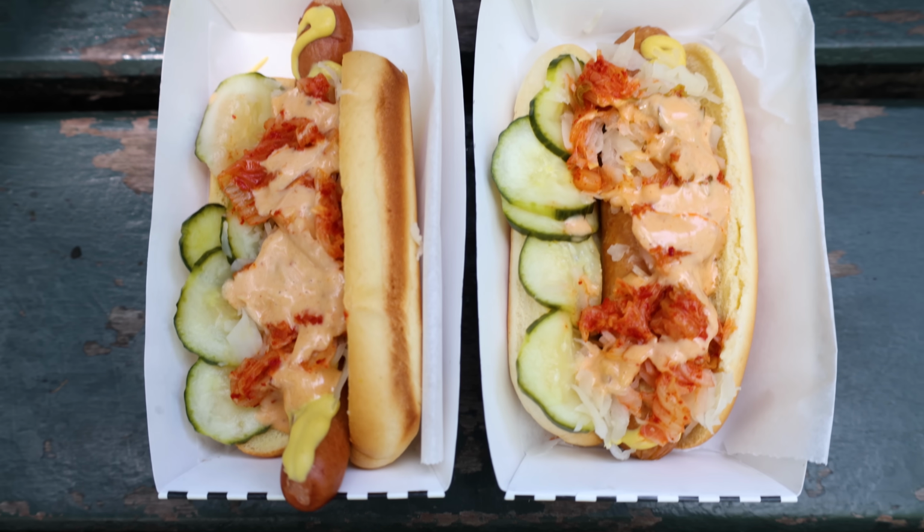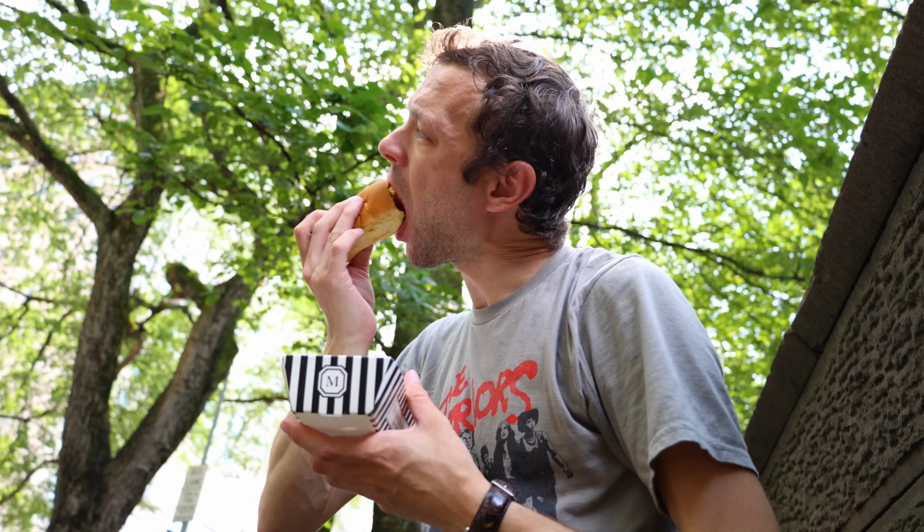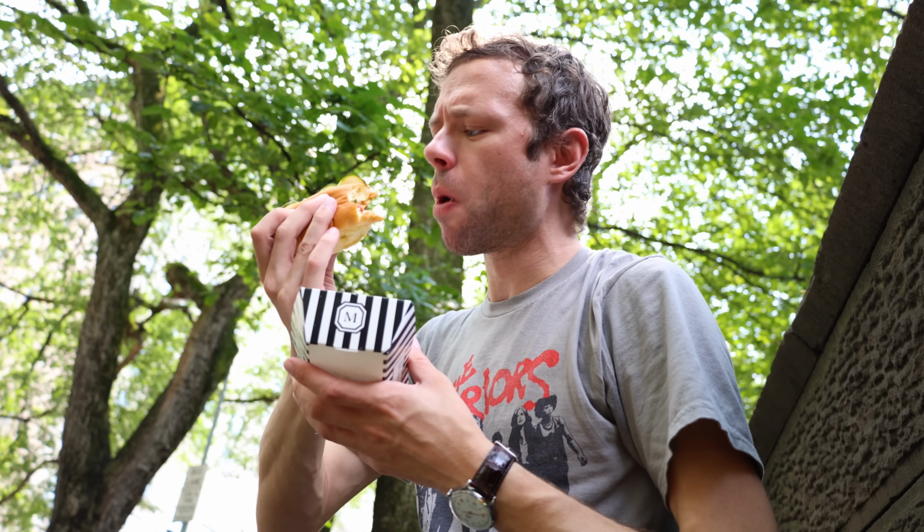Now, kimchi isn't for everyone, but I loved how that topping was offered as it gave the hot dogs from the Mark even more character. Just biting into one of the hot dogs, met with so many different flavors and sensations. There's sweetness, savoriness, spiciness, acidity. It is an all-around party in my mouth.